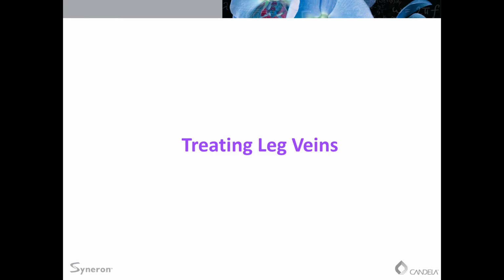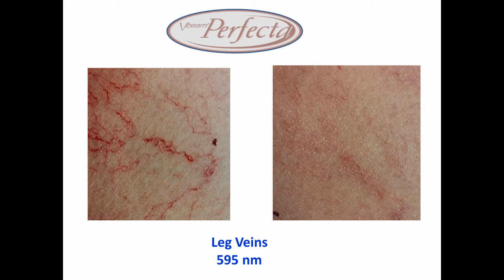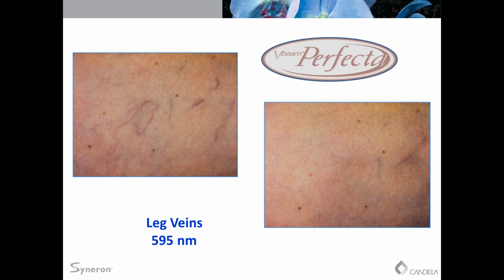Then there are leg veins. As you can see from the next photograph, Vbeam at 595 is very effective at treating leg veins. The patients I treat with Vbeam are very light-skinned, Fitzpatrick type 1 or 2, and they have small red vessels. I think darker skin and larger blood vessels don't respond as well to Vbeam. But you can get slightly purple lesions to resolve, as you see in this next photograph.